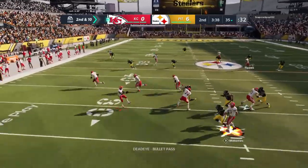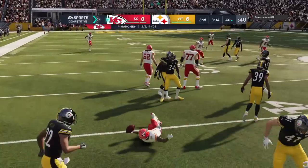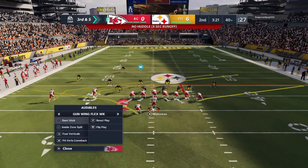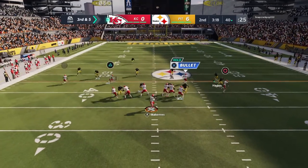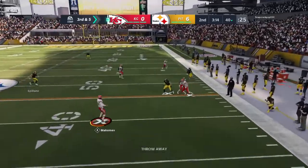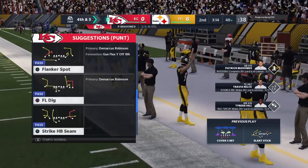To throw, it's Mahomes. They'll set up the screen to Edwards-Helaire. 5 yards. Now it's 3rd and 5. Clyde Edwards-Helaire, a 5-yard pickup on the play. From the gun on 3rd down, Mahomes flushed out right. And incomplete. He had nowhere to throw, so he just tossed it away.